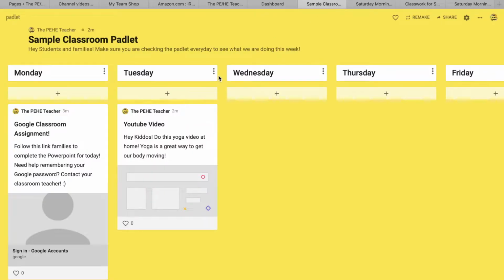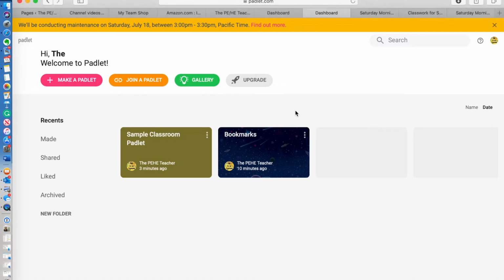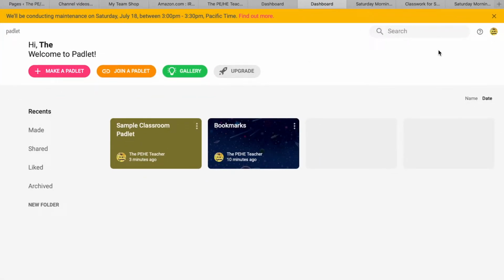So today I'm going to show you how to make your own. So we are going to work through how to make your own Padlet. First, you're going to need a Padlet account. You can make up to 3 Padlets on the free version, or you can pay $8 a month to make how many you want. It depends how many classes you have or things like that.